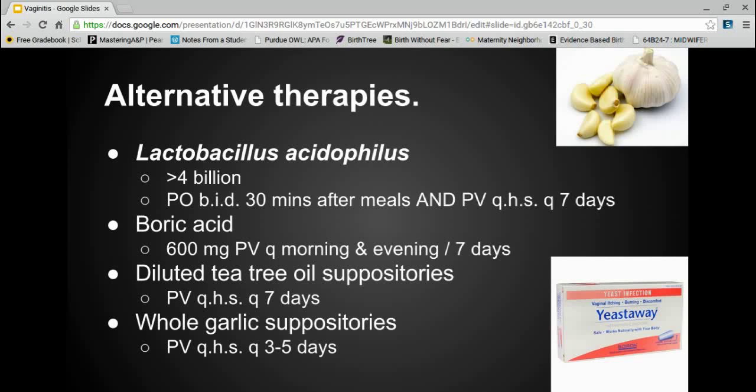Boric acid is particularly effective in treating yeast infection. It's seen in this product Yeast Away down here. 600 milligrams per vagina morning and night for 7 days is a typical protocol. Diluted tea tree oil suppositories and whole garlic suppositories have also been found to be effective in treating BV and Candida.